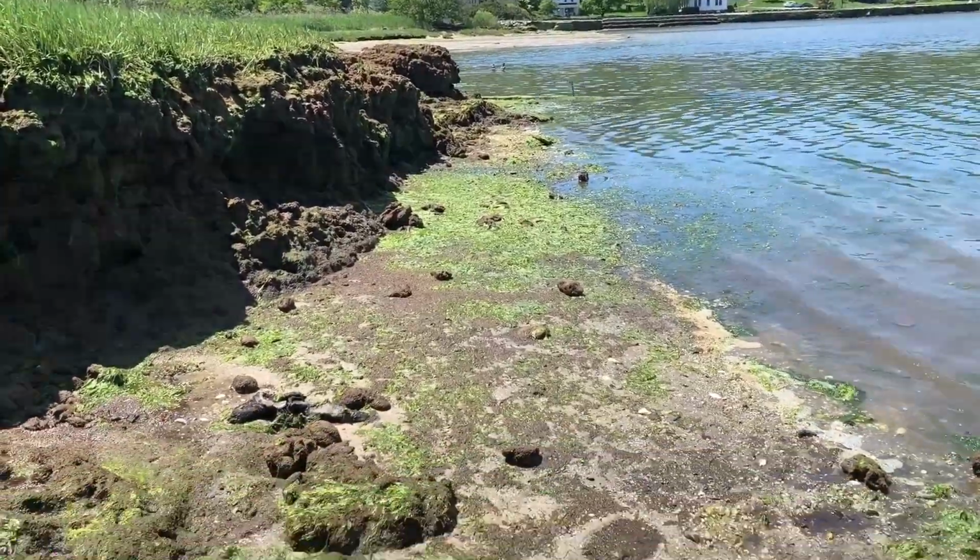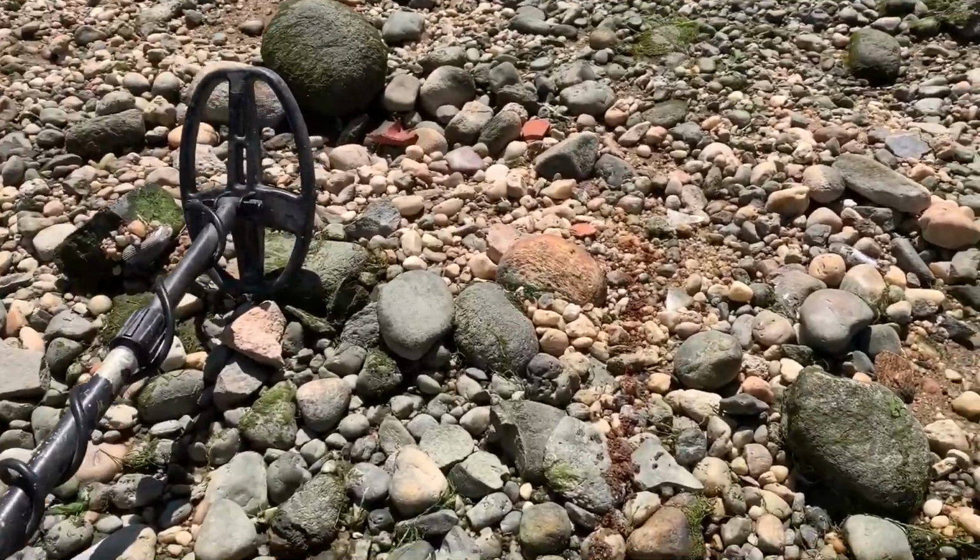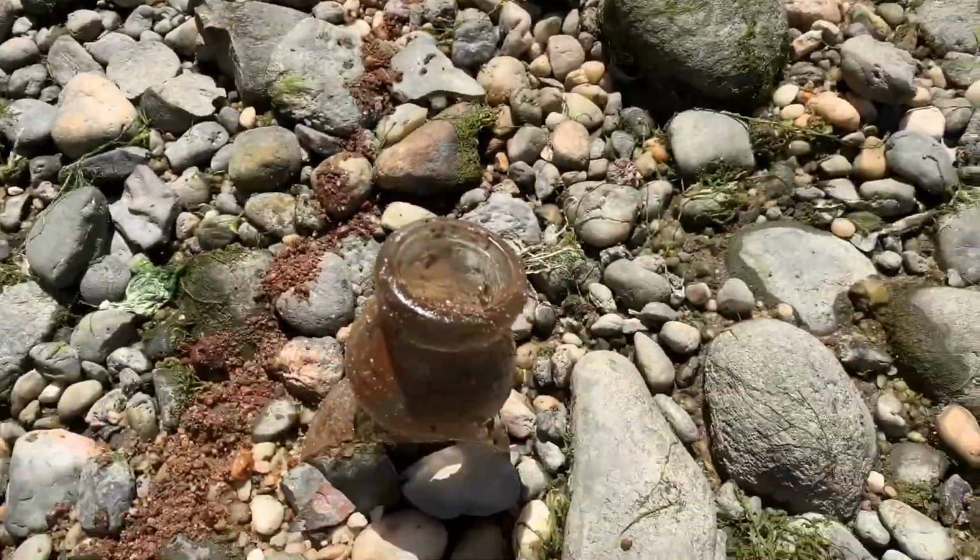It's like a big old rock wall. All right, guys, I crossed over. I'm over here right now. We're getting a lot of scrap metal stuff. There's a lot of cool things here, a lot of old broken bottles.